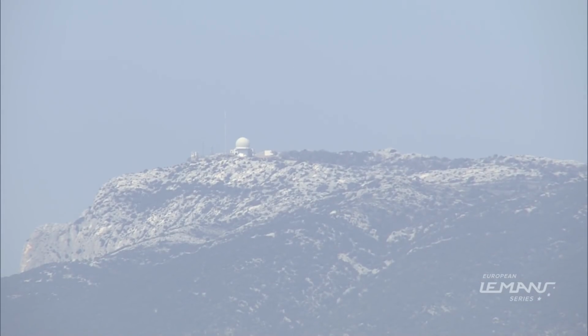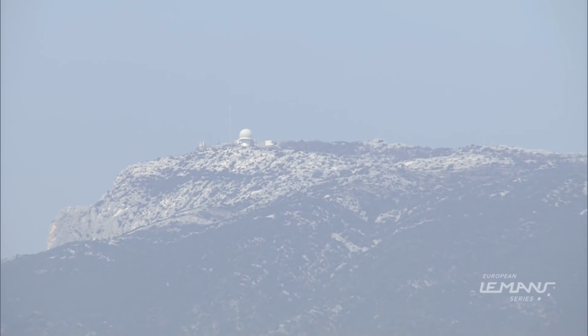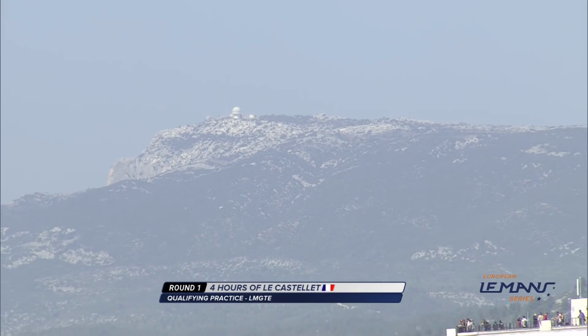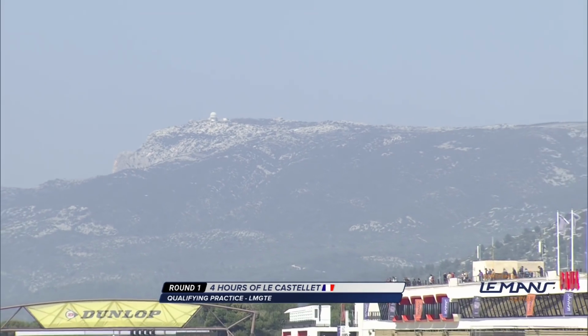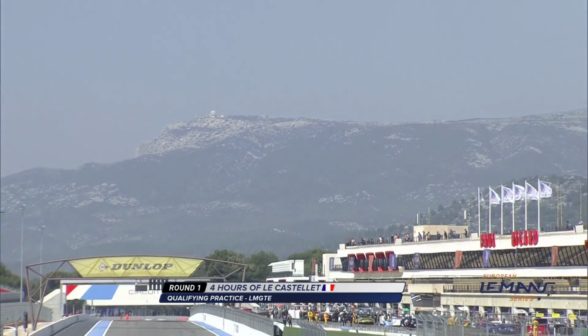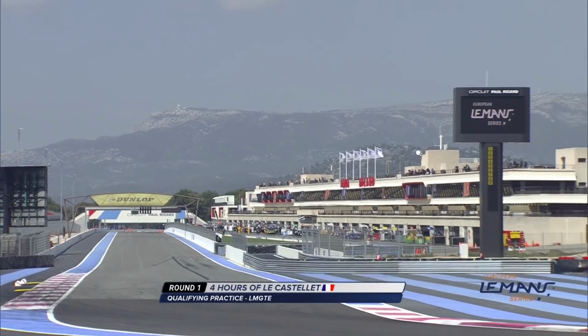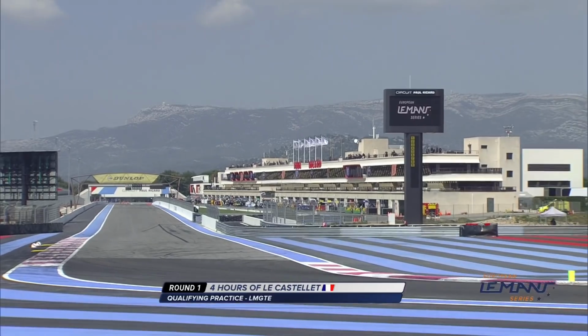It's a new year and a brand new season of the European Le Mans Series, kicking the season off once again here for the 4 Hours of Le Castellet in the south of France. This championship first visited this location way back in 2010 when it was the Le Mans Series, and there have been several races since then.